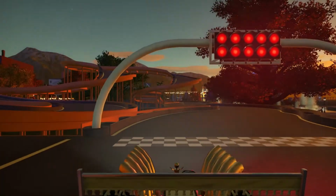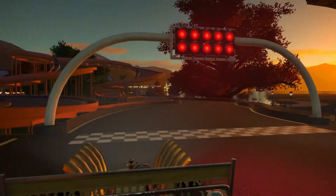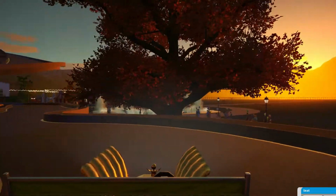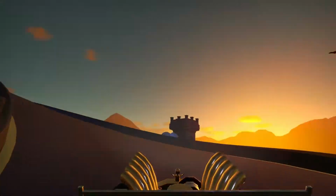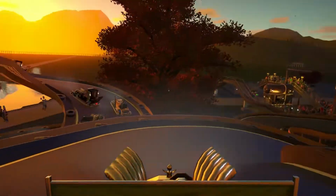Here we are now at the racetrack. We're going to be taking a ride in the Dragula pretty quick. This is a full tour of the racetrack. I'll just shut up and let you enjoy it. Do take some time to observe the scenery in the background as we do our drive-through.